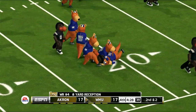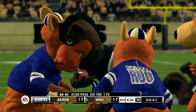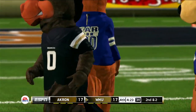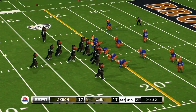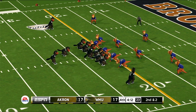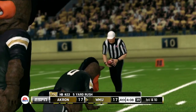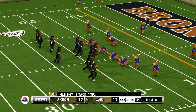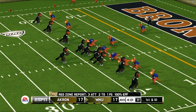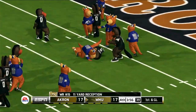Receiver with nobody around him. That makes it second and two. So it's second down and about 2 yards to go. Up the middle for a nice gain. This is the eighth play of the drive. Empty backfield, quarterback in the gun, five wide receivers. Big play there, and now they're looking at first and goal.